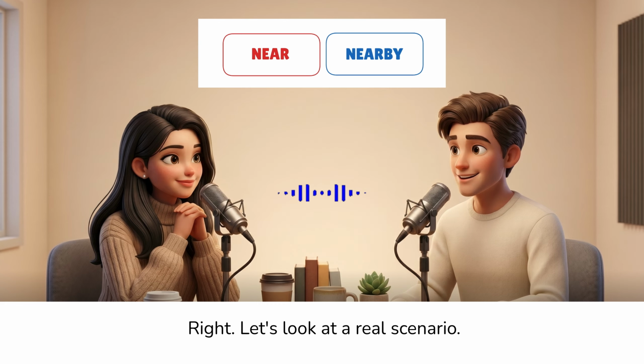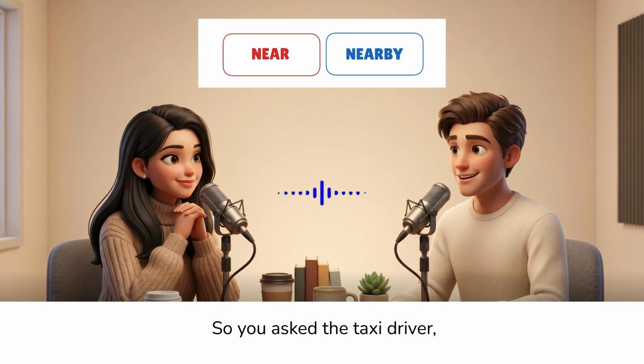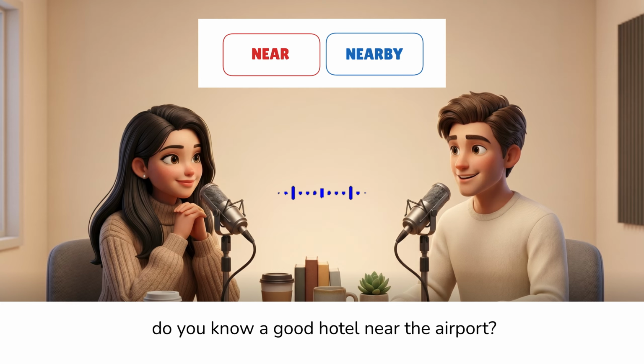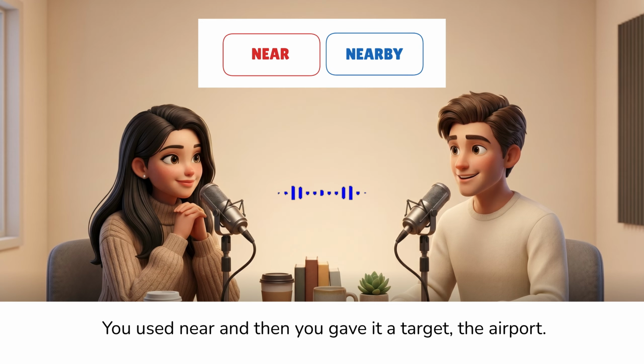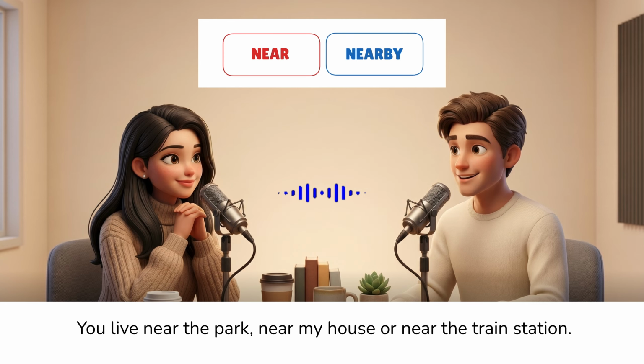Right. Let's look at a real scenario. Imagine you are traveling in a new city and you want to find a hotel. You want it to be a short distance from the airport. So you ask the taxi driver, do you know a good hotel near the airport? Perfect. You used near and then you gave it a target, the airport. You always need that object. You live near the park, near my house, or near the train station.